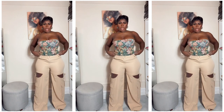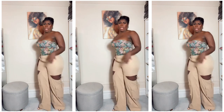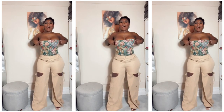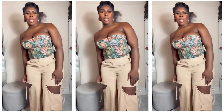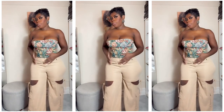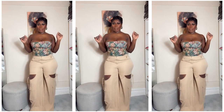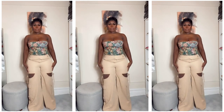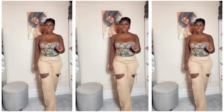Okay guys, so I decided to pair it with the same Fashion Nova bustier. And I think this is a better look, but I still don't know where I'm wearing these pants to. And they kind of look, what is this? It's just a funny fit in the pants and all that. Yeah, I don't know how I feel about this. Probably gonna return it. Let me know what you guys think. It looked good on the model online, but yeah, maybe it's just not for me, you know what I mean?